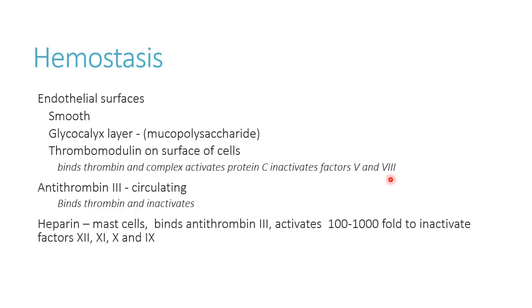Anyway, other things that are going to help to keep the blood from clotting inappropriately include antithrombin 3. This is actually going to work to deactivate thrombin and a lot of other clotting factors. This is going to be really important when we talk about heparin, right? Heparin is a normal body product that our body produces, but it's also going to be a drug that we're going to administer when a patient does have a clot. Okay. I mentioned heparin here.